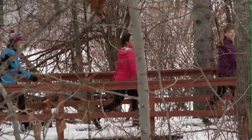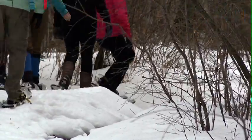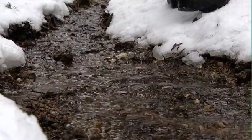And then we've got the wildlife, which is always popular. So bring your binoculars, right? Yes. It's a really great spot for bird watching, for sure, as long as you don't bring your dogs with you.